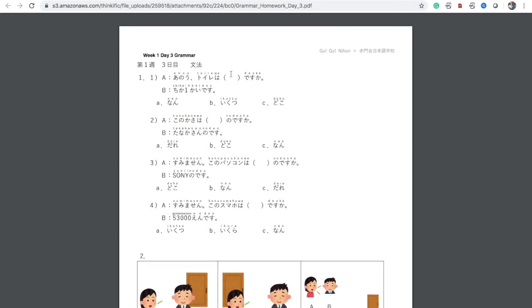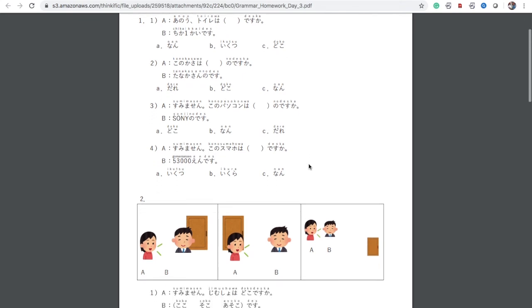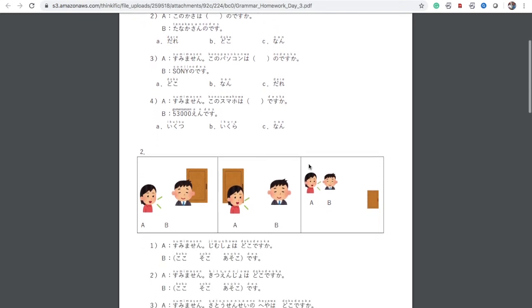So I'm gonna leave this here, pause, and just write down on a piece of paper. Number one is A, B, or C. Then number two is A, B, or C. So write down your answers. I'm gonna do this for myself as well now too.